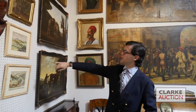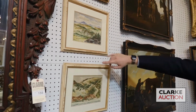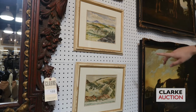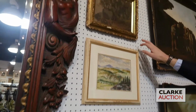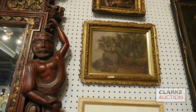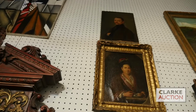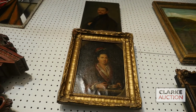On this wall here, we have a pair of watercolors by Gasser, grouped together, both of California hills. And above it, a nice oil on board by John Carlin, depicting some figures picnicking. And then above that, two unsigned portraits, one presumably Dutch and the other possibly of a Chinese school. A gentleman with a really fabulous mustache.